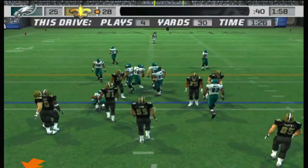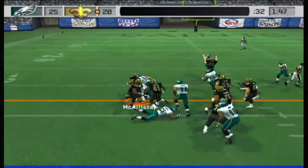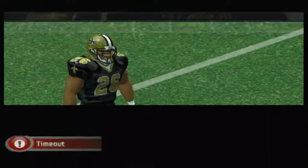The coach is having them hurry it up. Set. Stay at home. He hands it off. Missed the tackle. And he's stopped at the 31. So that tackle was his third.